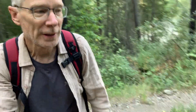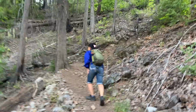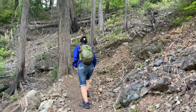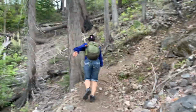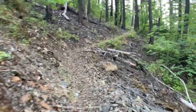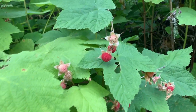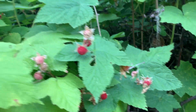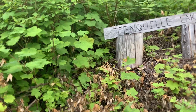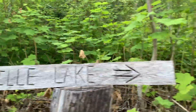Well, we're off to a lovely start here. You can see the forest is quite open. That's all because of the fire that was, I don't know, maybe 5, 6, 7 years ago now. Look at my wife leading the way up this hill here. Ooh, thimbleberries. They're delicious. Woohoo, up we go.